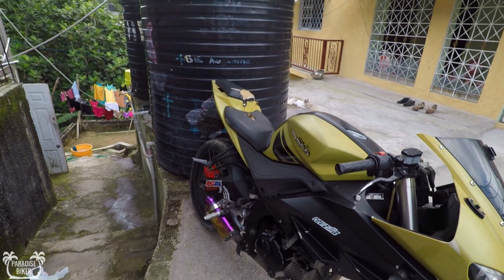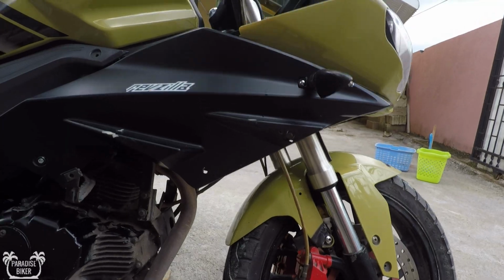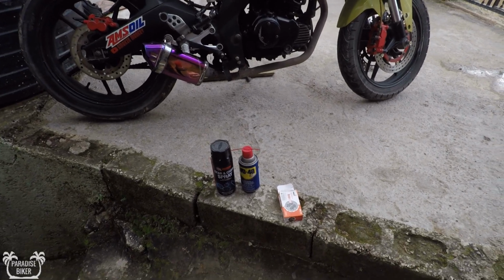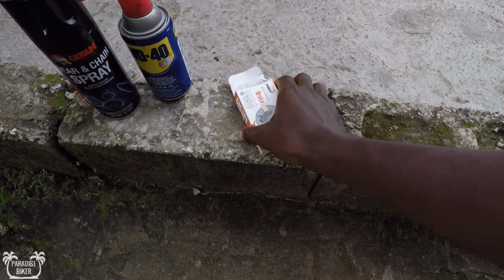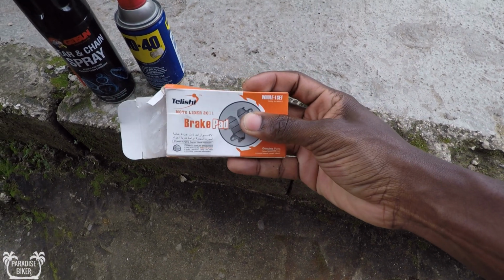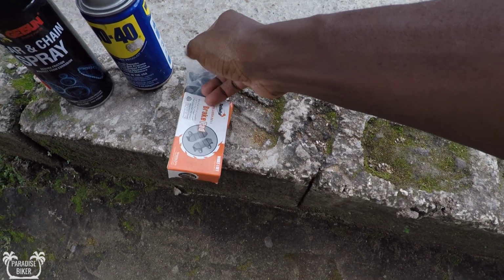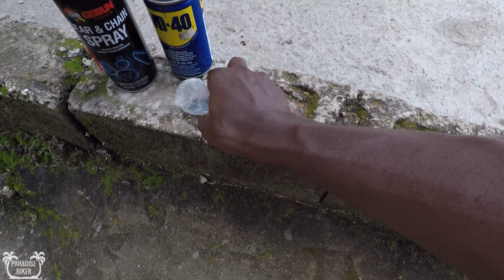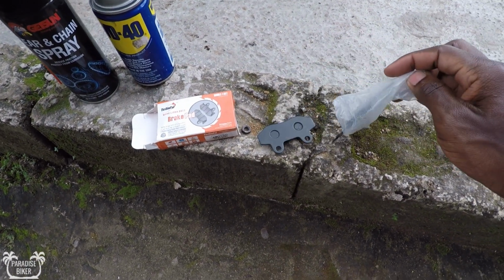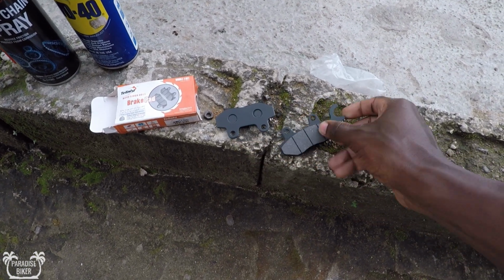All right, let me go ahead and show you guys the brake pads that I bought. So I'm going to set this down. I bought some brake pads the other day. $700 for this. I bought it at Allison's or Bike Gallery. Typical brake pads are $150, but these are $700, or if you can get them cheap, you can even get them for $500. So these are the brand new brake pads here.